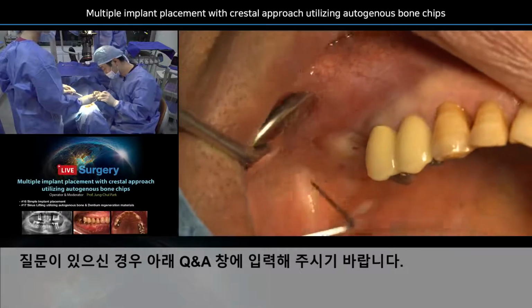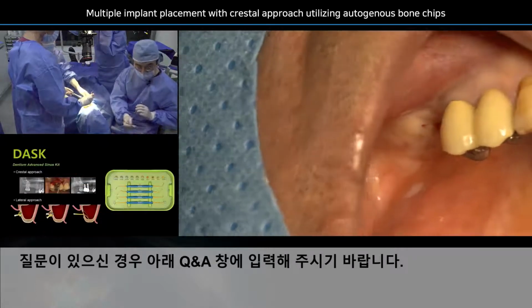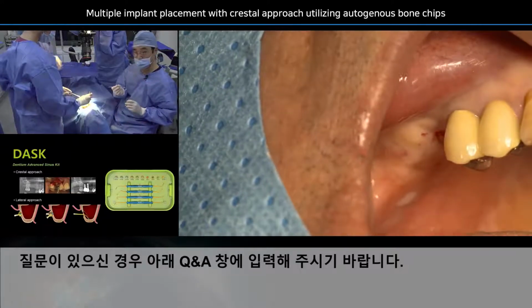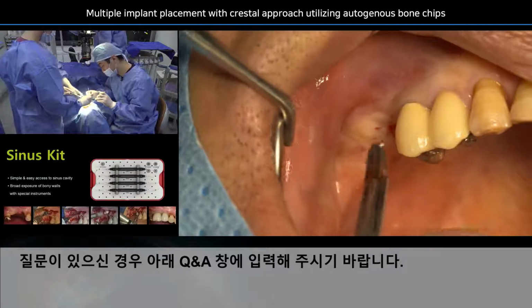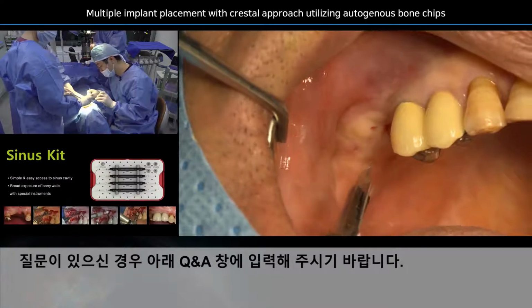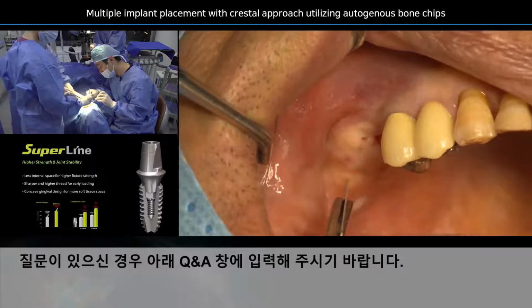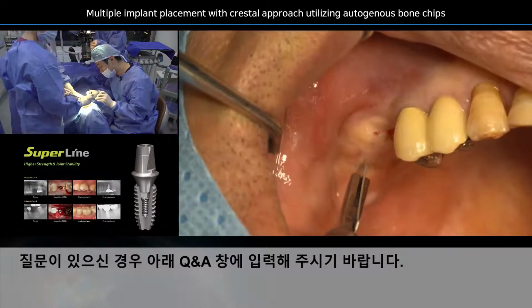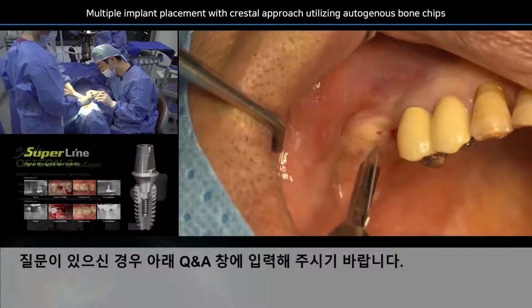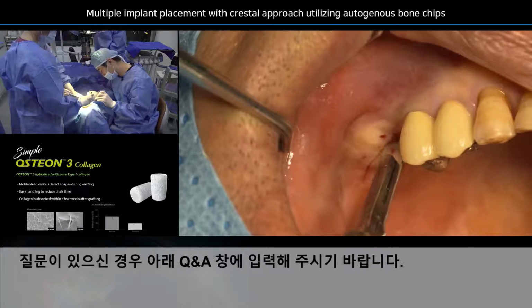So we will begin with the mid-crestal incision. This is the blade 15. We're going to go slightly in the middle of the mid-crestal approach here. The best way is to start from the distal and go all the way to the mesial, always. It is the principle to place the incision.